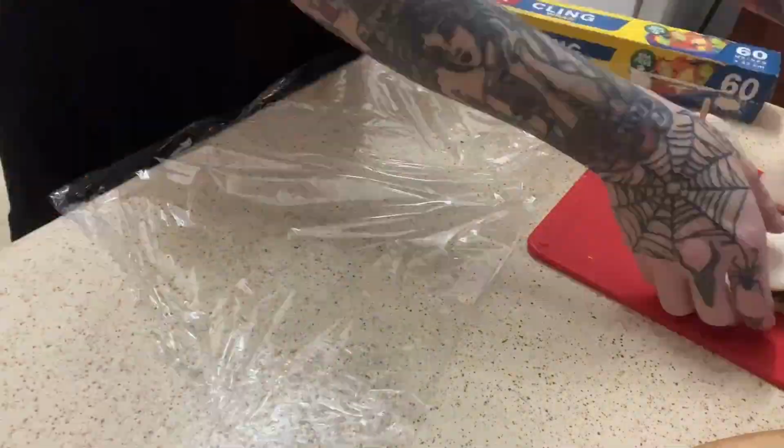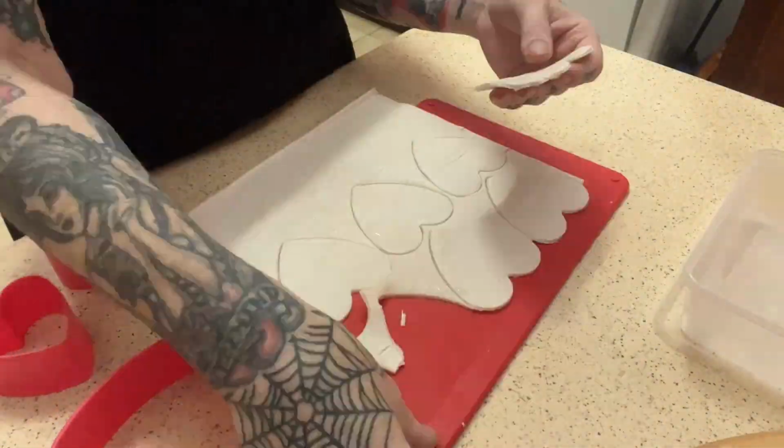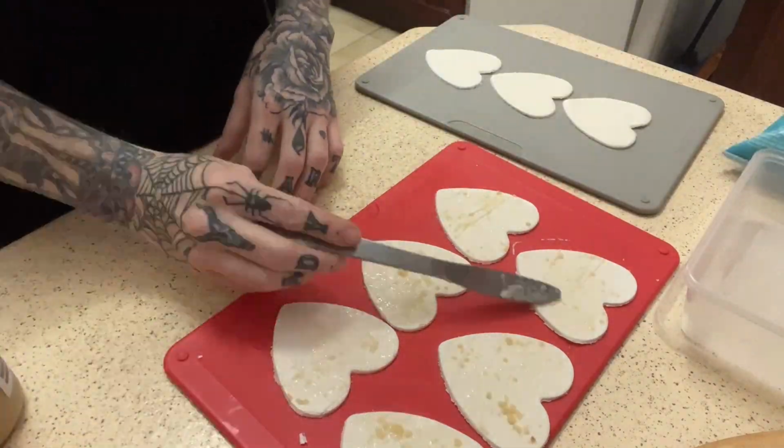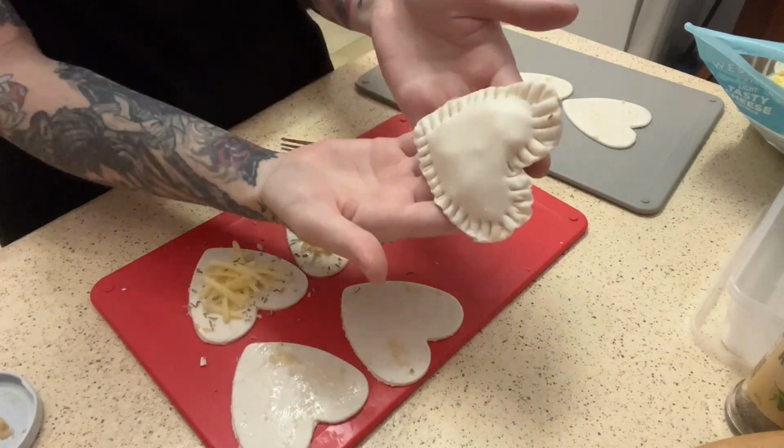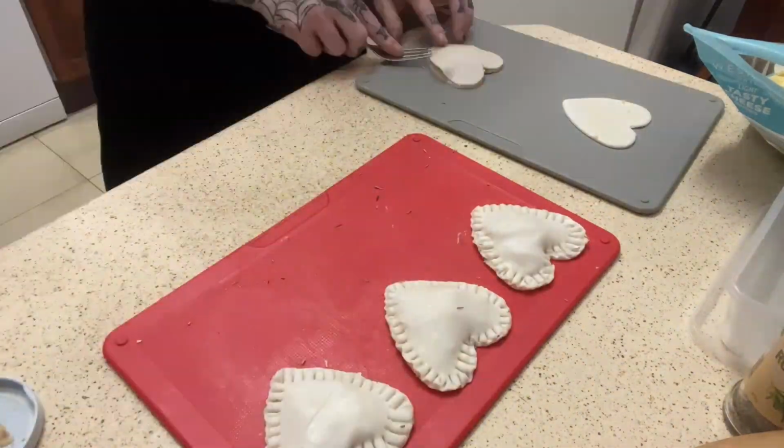Here I'm making up the sandwiches and puff pastry hearts from my menu, and I'm just going to freeze them until the shoot day morning. Then I can just bake the pastries, let the sandwiches defrost, and they're done.